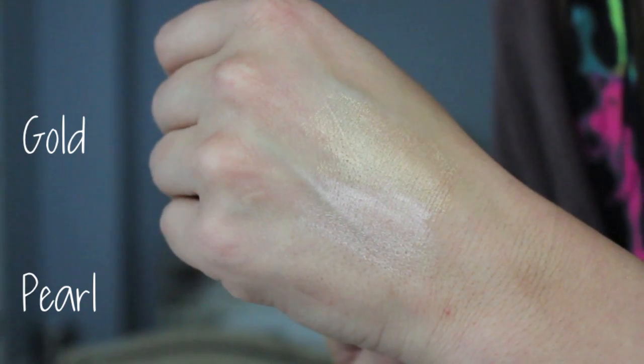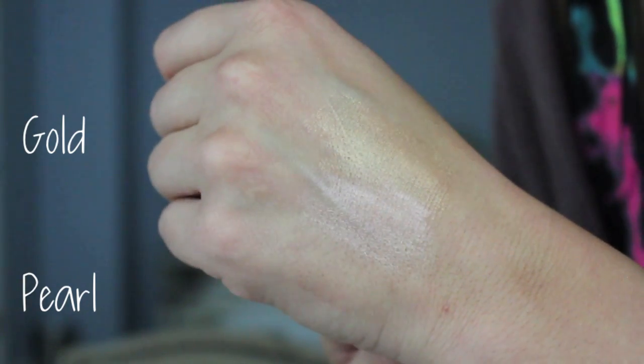I've never really played with these guys, but I want to give them a try now that I know they're a cult favorite, and enough people complained and got Smashbox to bring them back. That's pretty impressive. So I have the shade Pearl and I have the shade Gold. I'm going to put in a cutaway for you guys so you can see the difference in color. But it's just this little brush, and you click it and the product comes out.